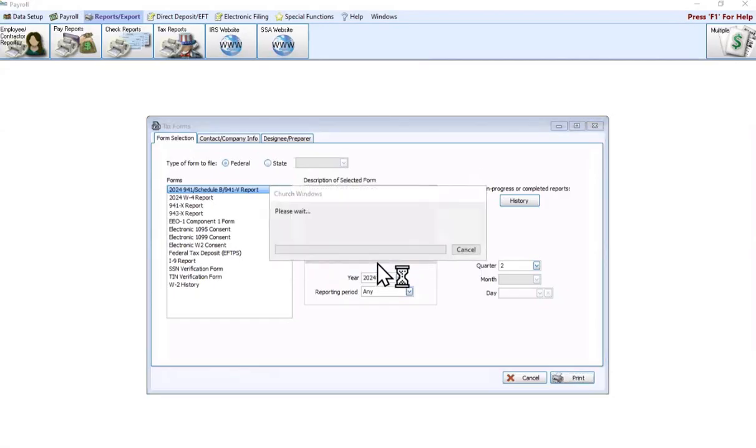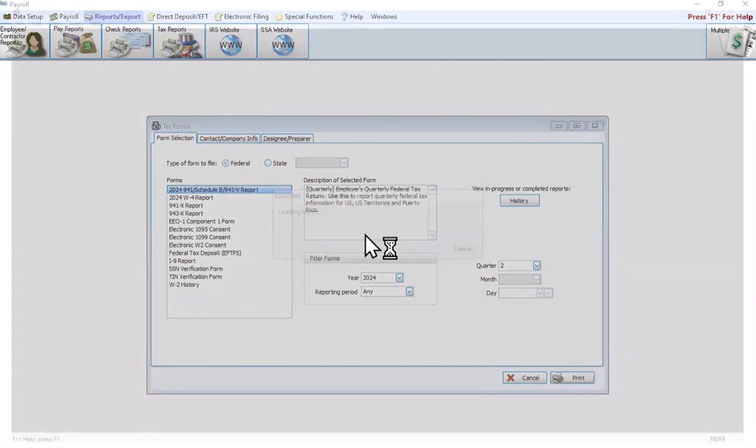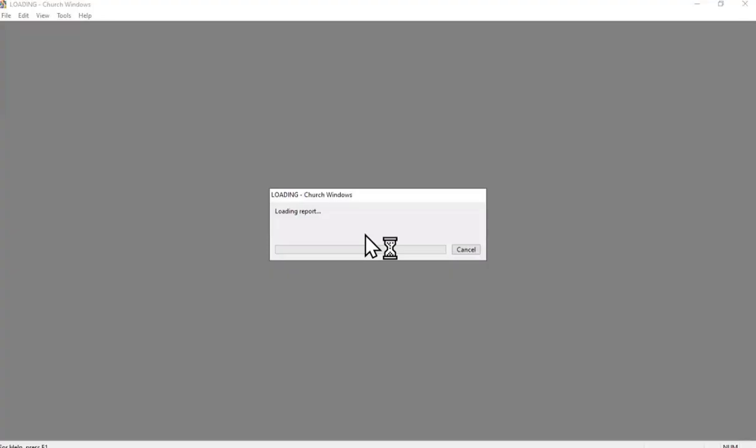Yes, I'm not here to verify that. I'm here to show you where and how that processing becomes complete in Church Windows. Now, of course, whether you're e-filing or printing and mailing the forms, you still should retain a copy of that. I know Atrix makes those available to you, okay?